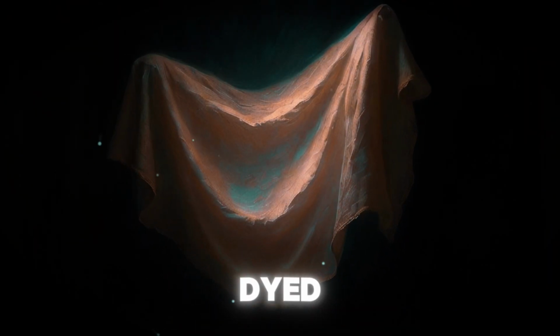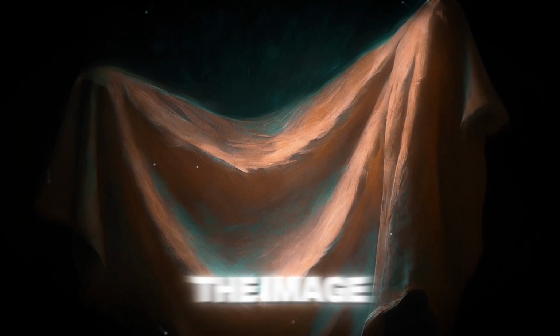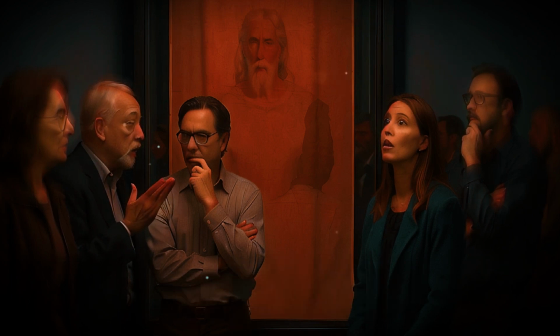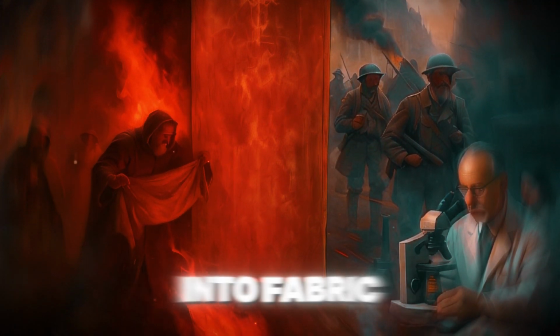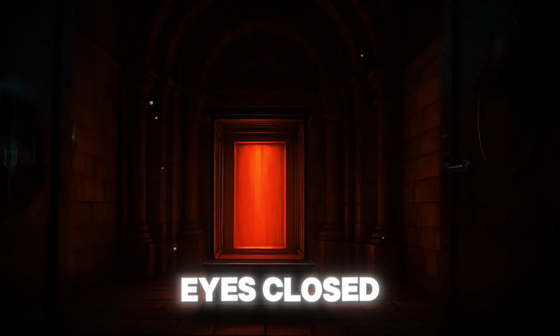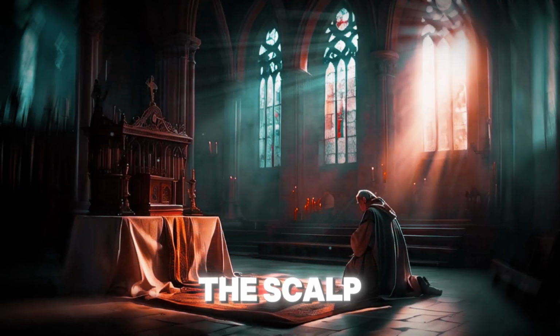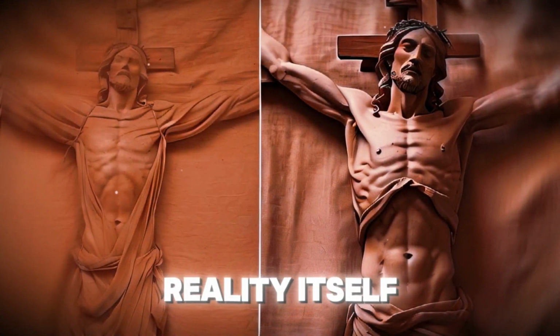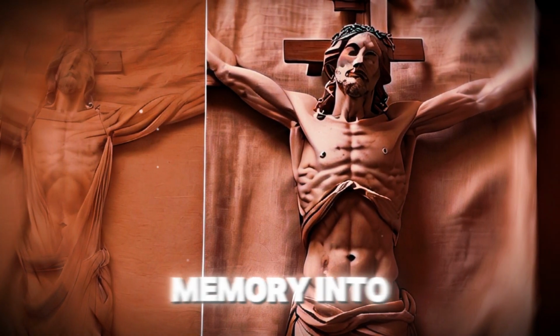The shroud isn't painted. It's not dyed. Under microscopes, the image vanishes into the fibers. No brush strokes, no pigments. Just a sepia-toned ghost burned into fabric. It depicts a man, arms crossed, eyes closed, wounds in wrists and feet, lacerations across the back, blood around the scalp. It's not a depiction, it's an imprint, as if reality itself scorched this memory into cloth.